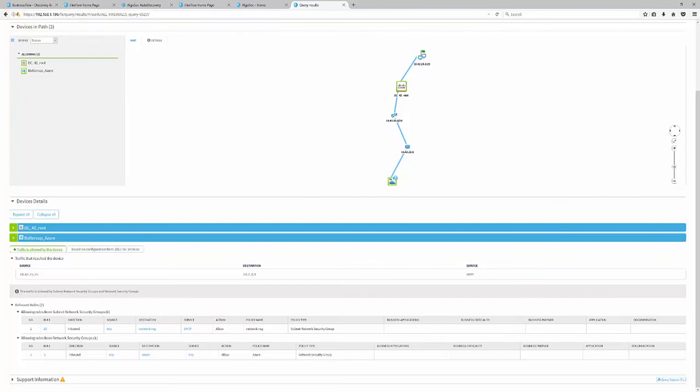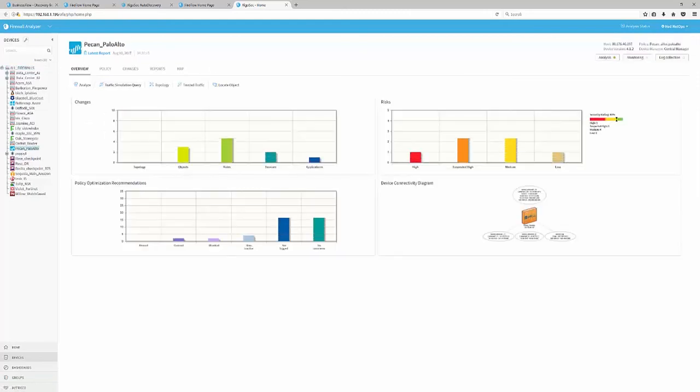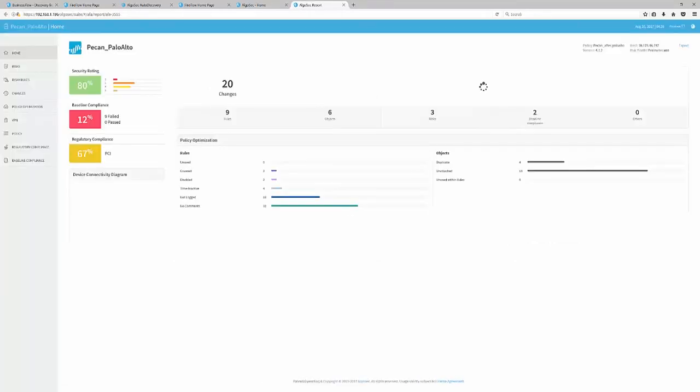Let's continue our demonstration by reviewing a specific analysis for a unique device. In this case, a Palo Alto firewall, although the analysis is normalized and provides identical analytics across all supported vendors. AlgoSec provides point-in-time analysis of devices, enabling thorough visibility into a number of aspects of the security policy. The home page of each analysis provides a high-level overview of all available data, including security ratings, changes, compliance, optimization, and more.